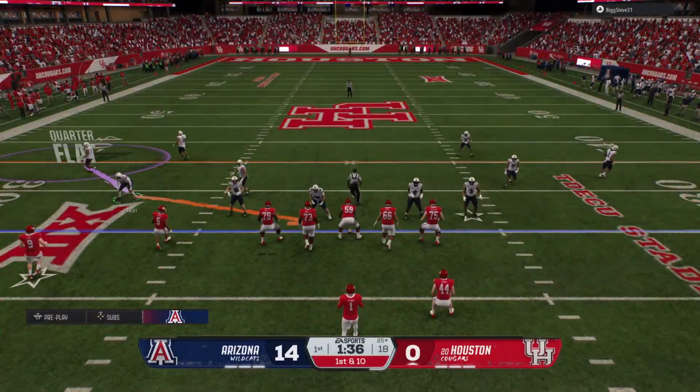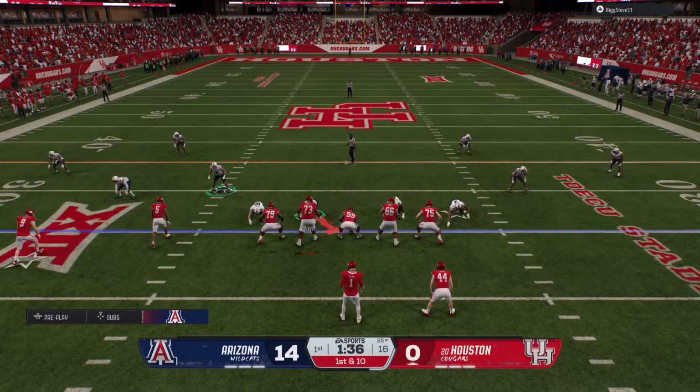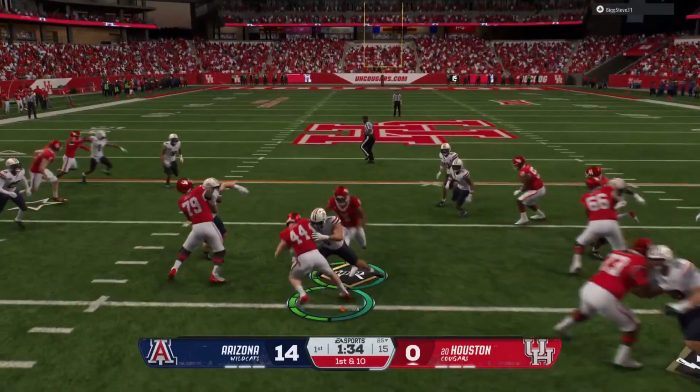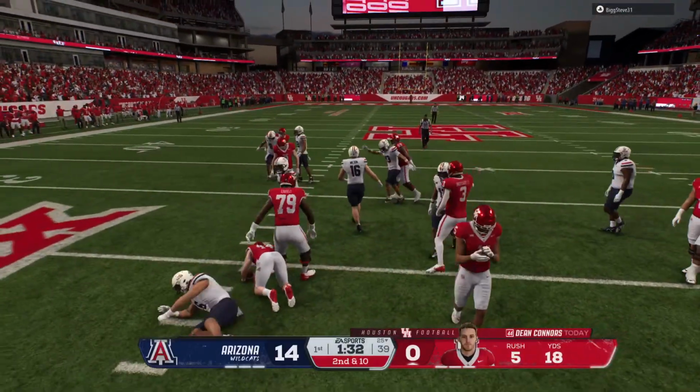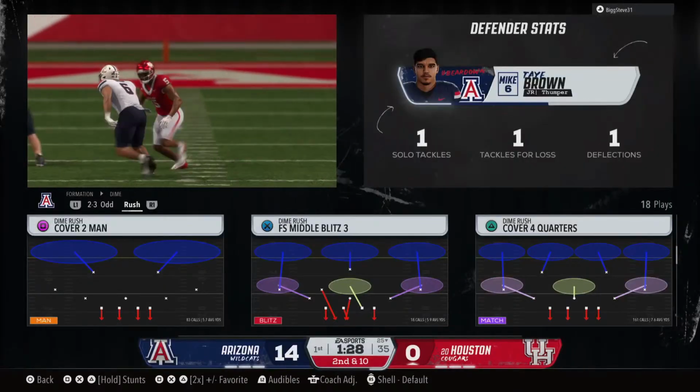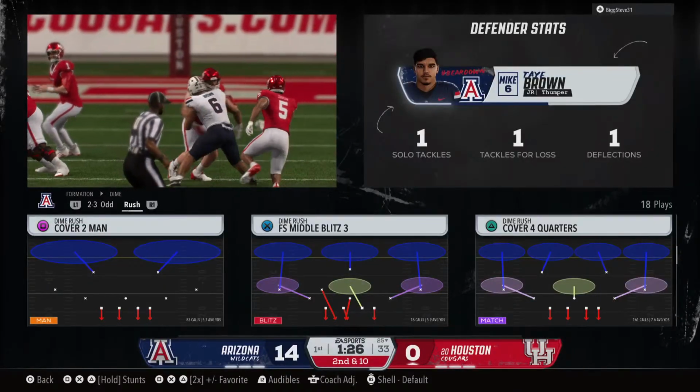The drive starts from their own 25-yard line. The give to the back. Stonewalled again. No gain on the play. They keep trying to stick with the running game, but there's not much getting done.